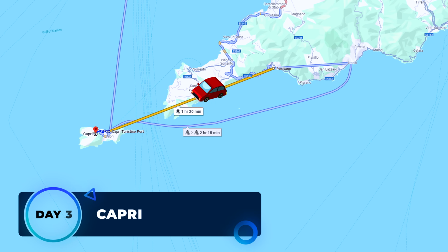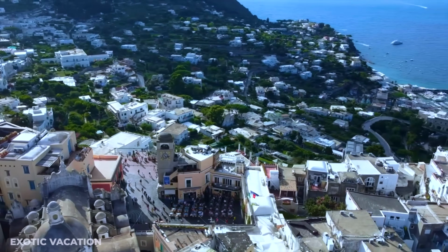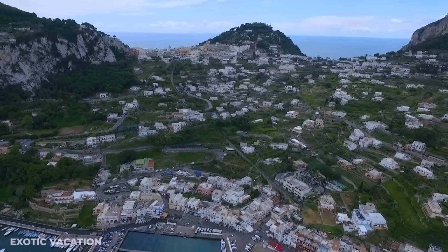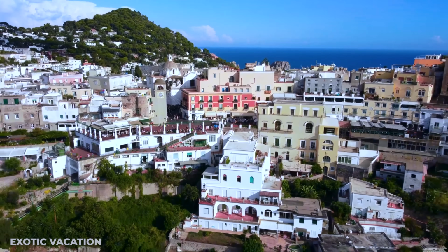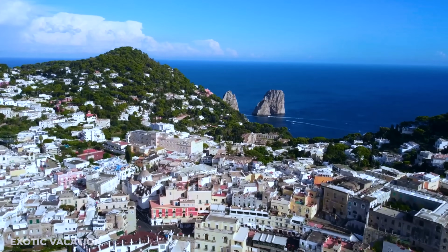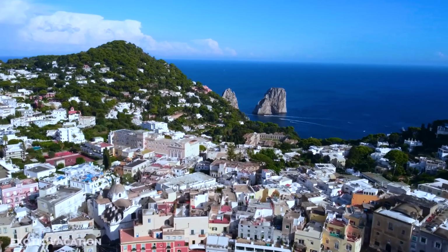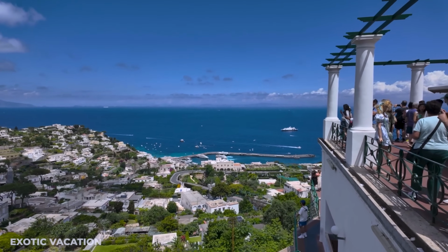Day 3. Capri. On the third day of your Amalfi Coast adventure, I highly recommend taking a day trip to the gorgeous island of Capri. I know it's technically not part of the Amalfi Coast, but it's so close and easy to reach from Sorrento that it would be a shame to miss it. Plus, the entire island is absolutely breathtaking.